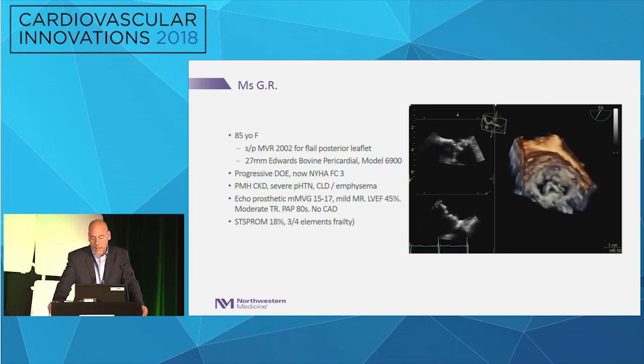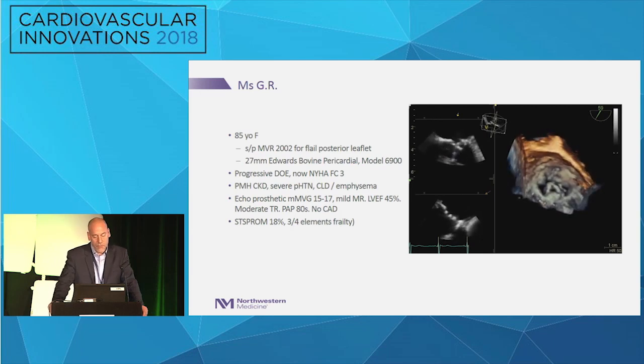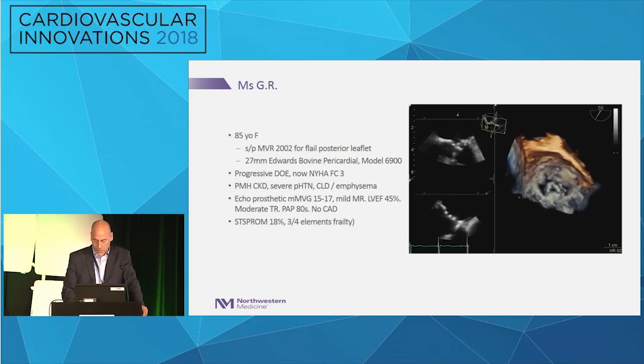By echo, she had a prosthetic mitral valve gradient of 15 to 17 on the right-hand side. That's a 3D view of that valve. She had mild MR, EF 45, moderate TR, PA pressures in the 80s, and no coronary disease. She has high risk for surgery, like all of our cases that we present, unfortunately, these days.